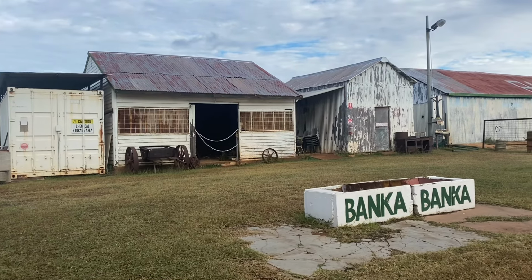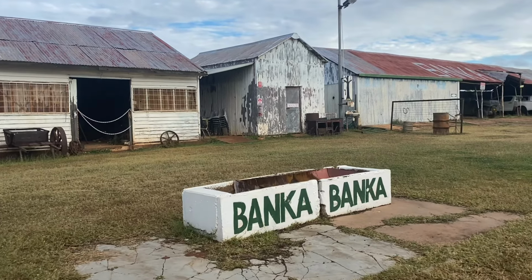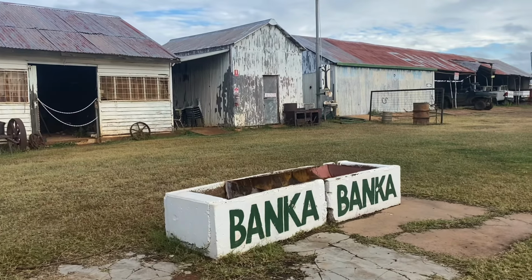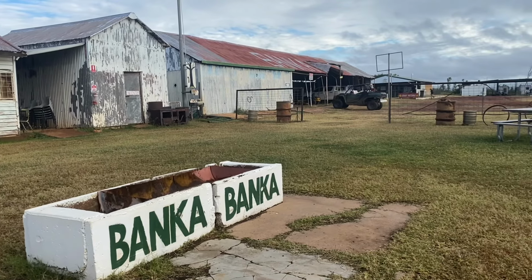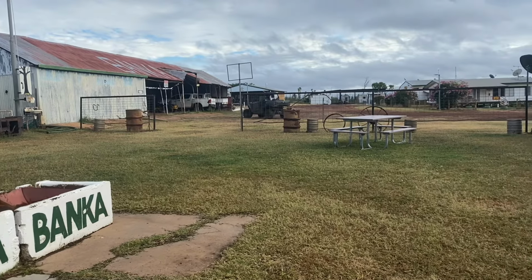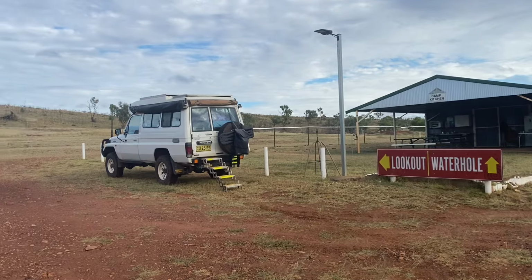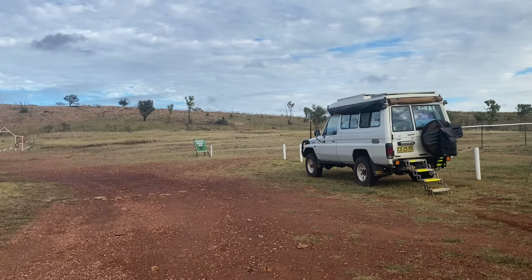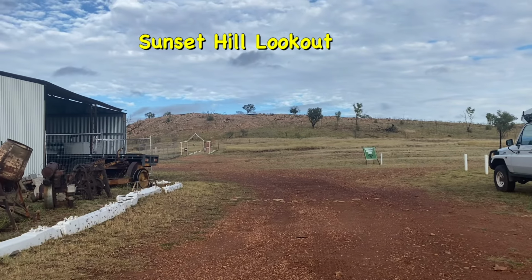It's a shame we didn't get to show you much around Banka Banka. We've been here for 2 days and it hasn't stopped raining. Leaving this morning and it's starting to thin out, which is a shame, but there's a few walks around here, one down to the spring. And if you go up past the camp kitchen there, up here to the lookout called Sunset Hill up there.